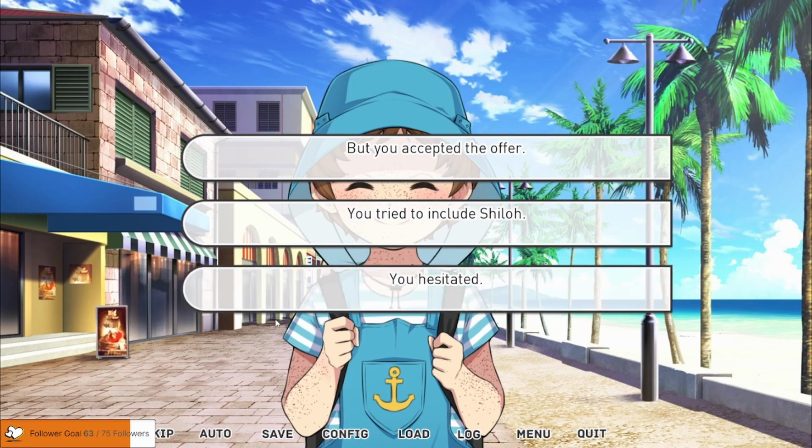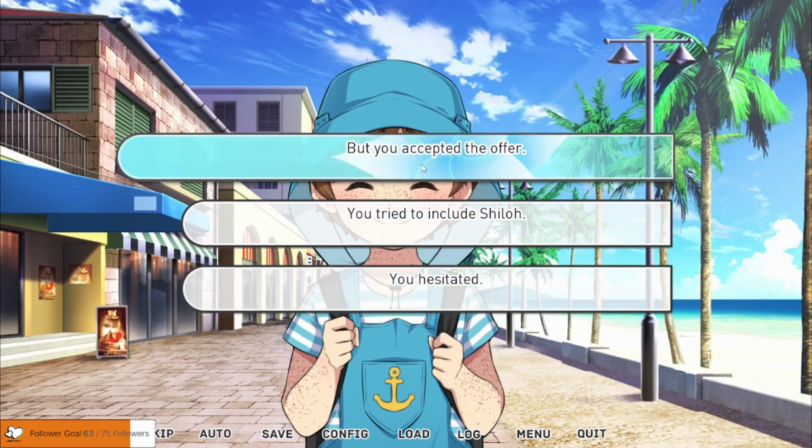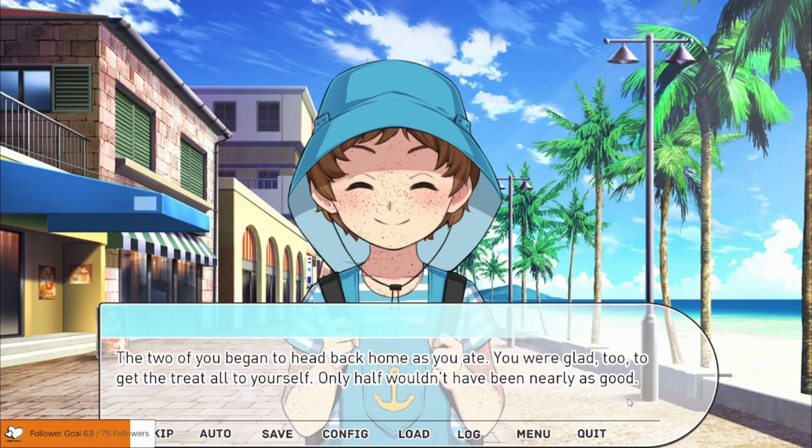Okay. Well, I'm gonna accept the offer just because I find it weird to share a popsicle. There was no point arguing. It was already melting under the rays of the sweltering summer sun. You eagerly tucked back in, the cold, sugary treat quenched in ways that the water just couldn't reach. That is true. The two of you began to head back home as you ate. You were glad, too, to get the treat all to yourself. Only half wouldn't have been nearly as good. That is true. That is also very true.